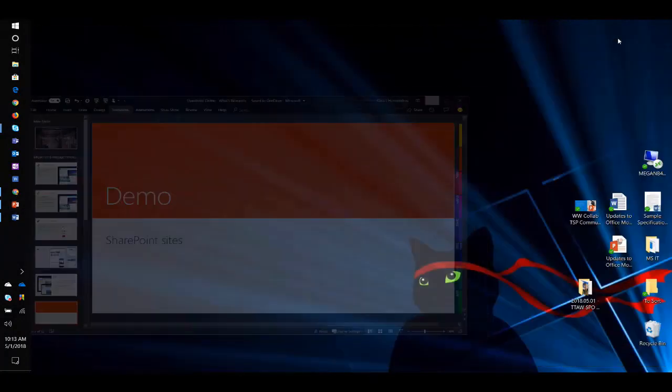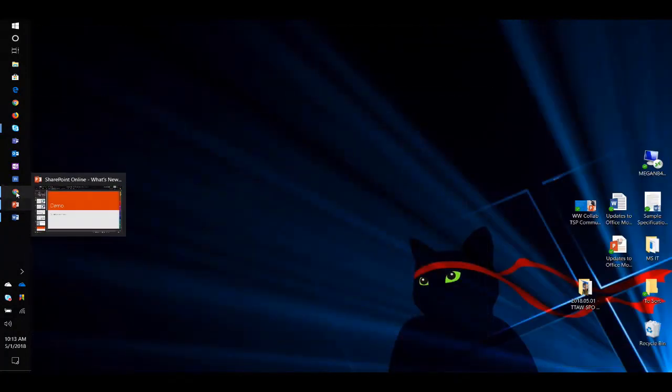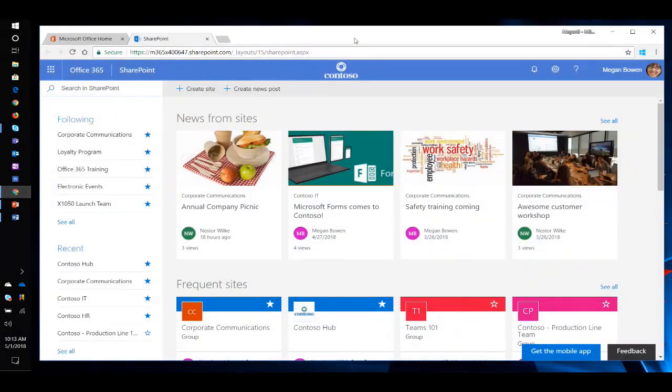So let me drop out of the PowerPoint presentation here, and I'm going to go ahead and pivot into my browser session. I'm going to start on the main SharePoint landing page here. And just to talk about it briefly, these pages themselves are personalized automatically for you out of the box. Signed in here as Megan, I see the things that are meaningful and important to Megan individually, whereas my other colleagues like Nestor or Adele or Alan are going to see pages that resonate with them.